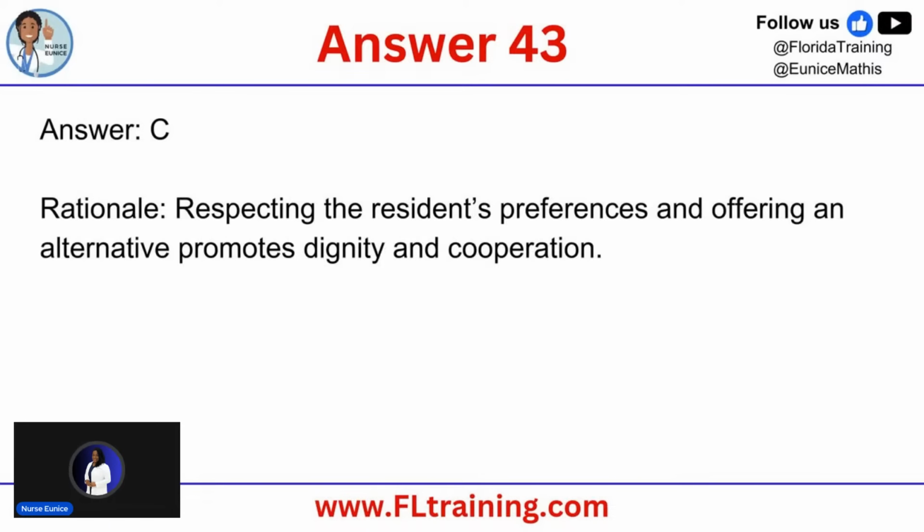Maybe they don't want to watch it right now because the Price is Right or Bonanza's on. They're watching their favorite Western. You will ask them when you can come back and give the bath. Don't forget to document, because we already mentioned sundowning. So if you offer it twice on your shift and they refuse, you're going to document it. You're going to let the nurse know that the patient refused twice, because when their daughter comes in at 9 p.m.